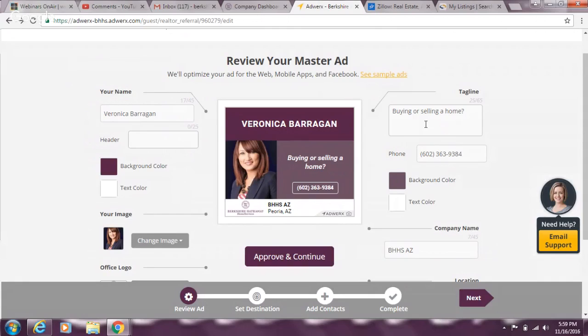Or maybe you want to say something like, down payment assistance available in Peoria, or whatever you want to say, that's going to actually get them to look at your ad. And if you do that, when you're sending them to the site, send them to something relevant. Don't just send them to your general domain, veronicaberrigan.bhhsiz.com. You want to send them something relevant that they can actually get value from.